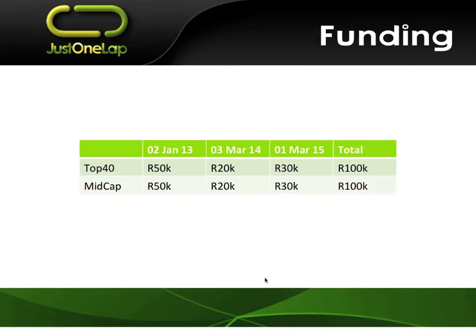So there's just the funding. We started with 50,000 at the beginning of 2013. We added 20,000 last year, and we added another 30,000 in March of this year. So we're funded with 100,000 per portfolio. So 200,000 cash, and this is the point. These are real live portfolios. They've both been funded with 100,000. We will add again in March of 2016.